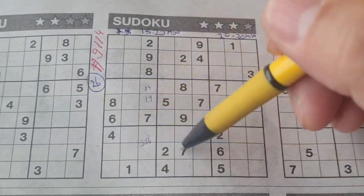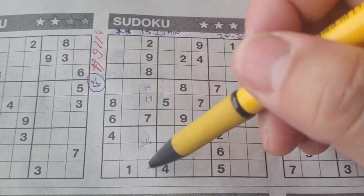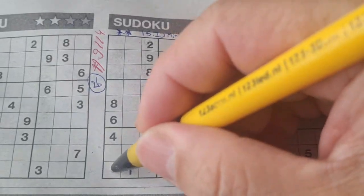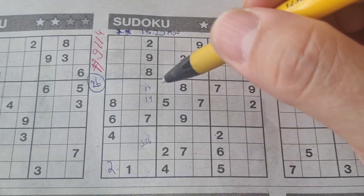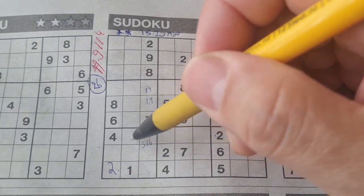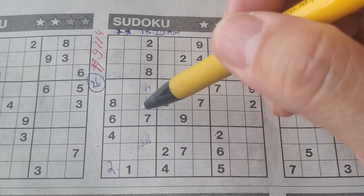We have a 2 in this row, a 2 in the row below. So in the last row, the only 2 places left, the 2 should be here or there. We have a 2 in this column, no 2 there. 2 should be here. 3, 5, 6. Okay, need an 8 here then. Need a 9, and I need a 7.